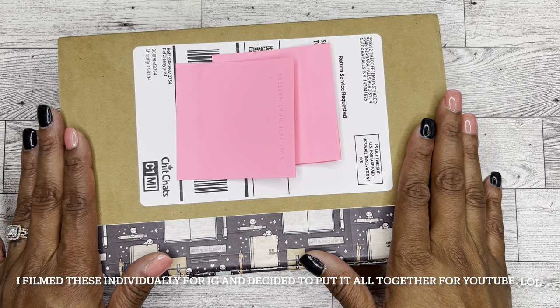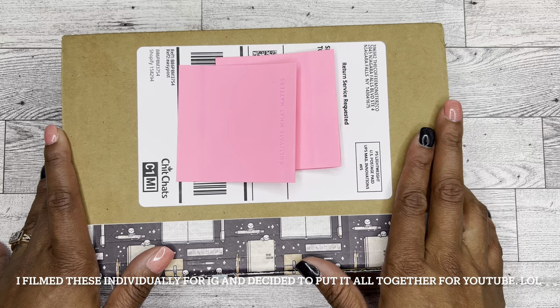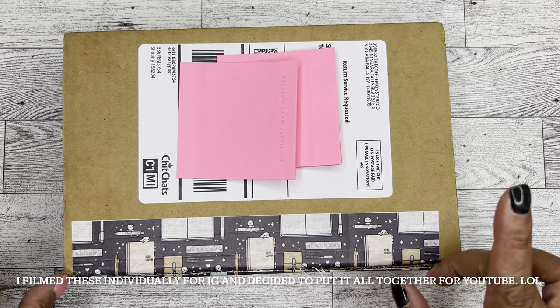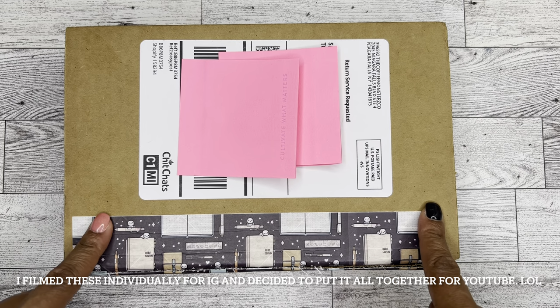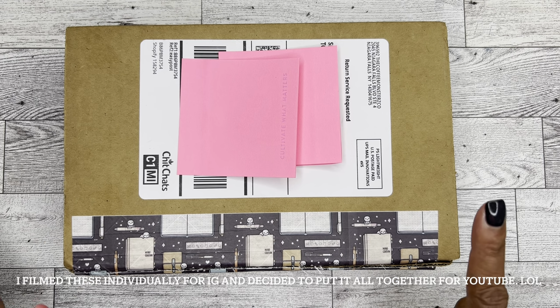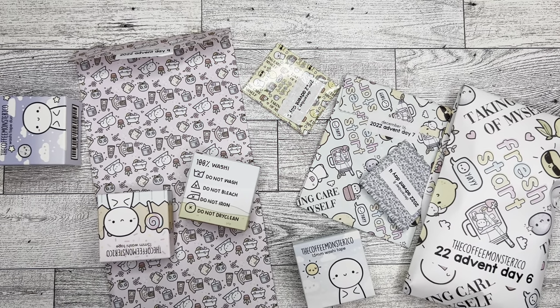I received my The Coffee Monsters co-admin box in the mail today, and I'm so excited. So I am going to open these one day at a time, starting with day one. Okay, so this is everything that was inside the box.